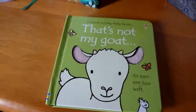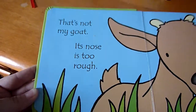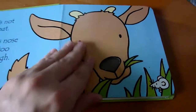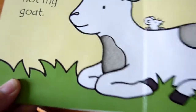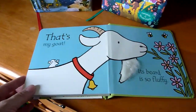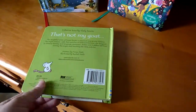We have about 30 of these books in this series, and it's just a really cute touchy-feely book that says, "That's not my goat, its nose is too rough." And it has a descriptive word to the touchy-feely on each page that's bumpy, and you can see the touchy-feely part. And then it ends with, "That's my goat, its beard is so fluffy," and it's got the fluffy beard.